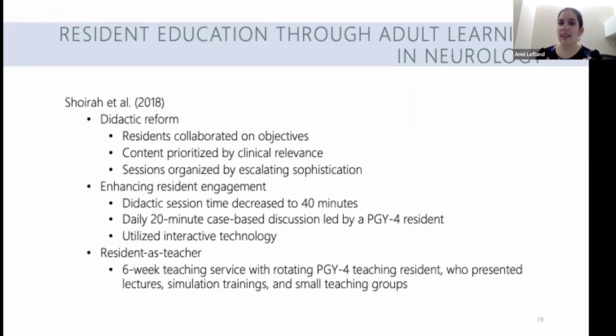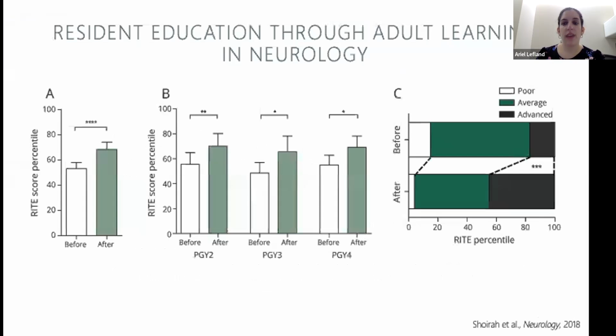Prior to the study, didactics consisted of 60-minute sessions that were shaped by the faculty's experience and preferences. During the study, they implemented 3 adult learning theory-based interventions: didactic reform, enhancing residents' teaching roles, and increasing resident engagement in educational activities. And they then compared resident performance on the RITE exam before and after the intervention. They found a significant increase in the proportion of residents with advanced performance and a corresponding reduction in average or poor performance on the RITE exam after implementation of the new curriculum.